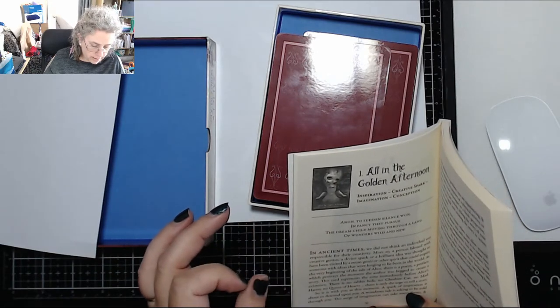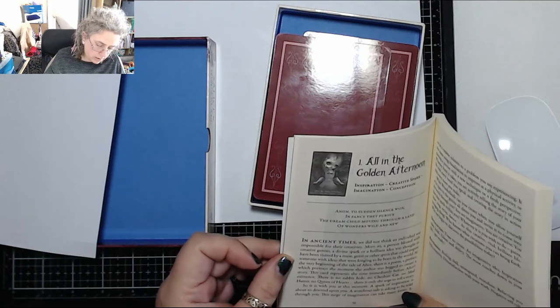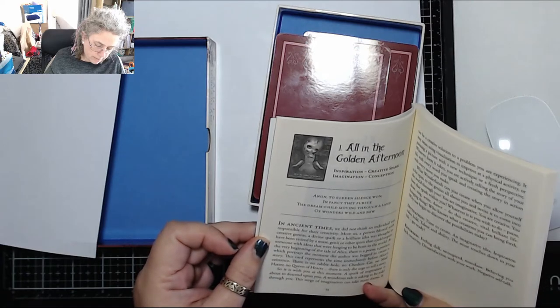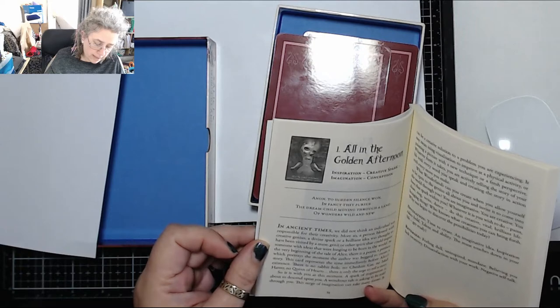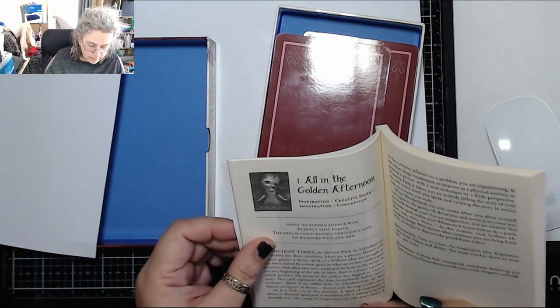Anon to sudden silence, one. In fancy they pursue the dream child moving through a land of wonders, wild and new. In ancient times, we did not think an individual was responsible for their creativity. More so, a person blessed with creative genius, a divine spark, or a brilliant idea was thought to have been visited by a muse, a genii or other spirit that could inspire someone with ideas that were longing to be born in the world.